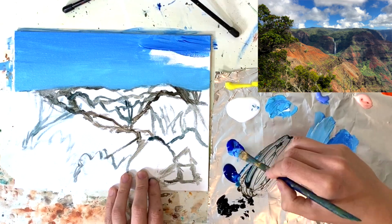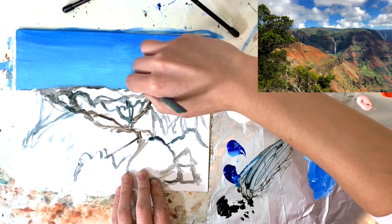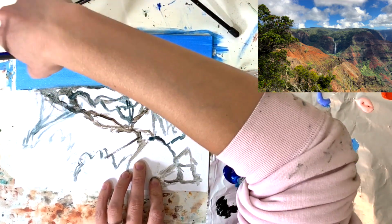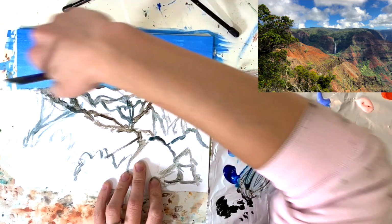canvas. After I get the sky completely blue, I start to work on my mountains and I let that blue sky dry before I go back and add my clouds.